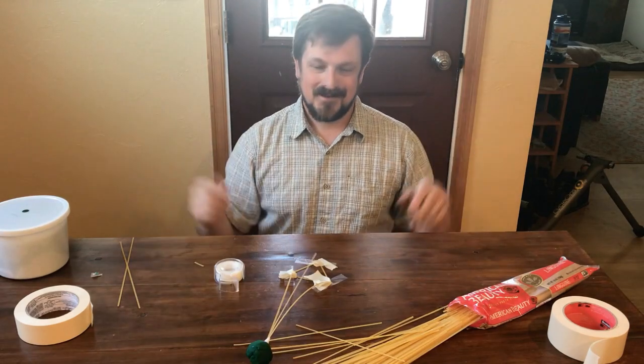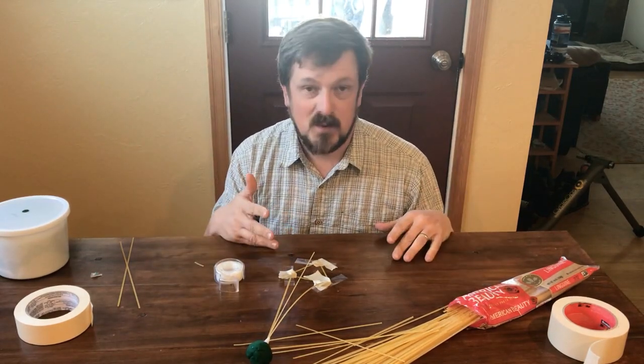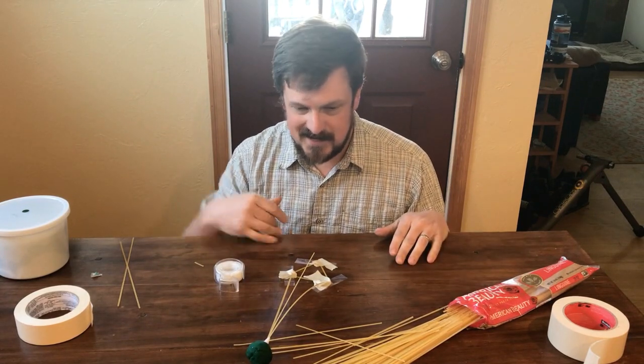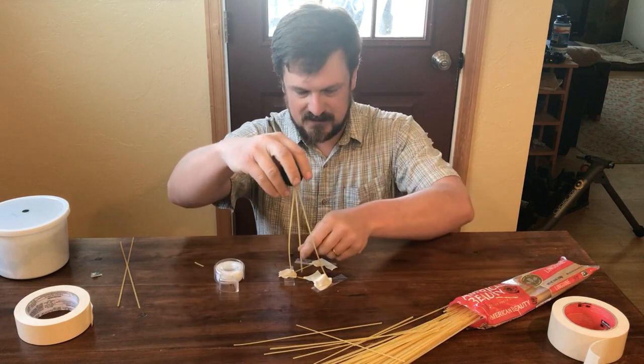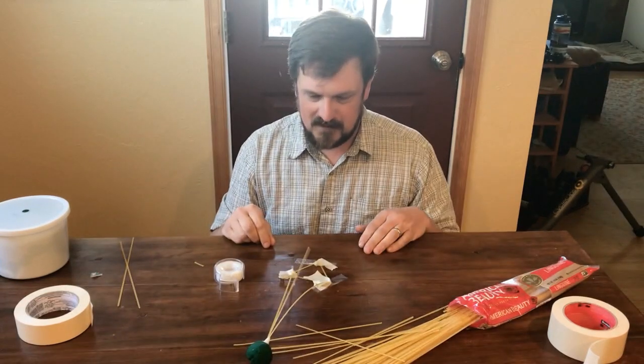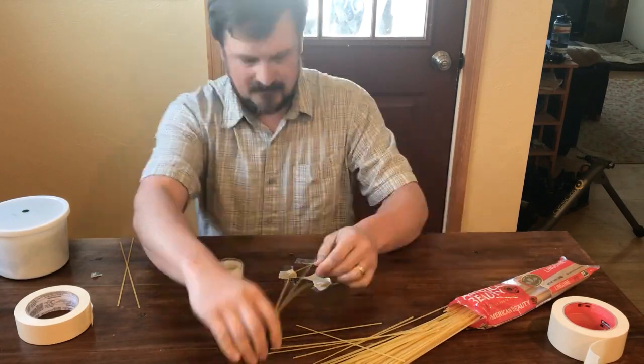Oh man. So that's okay though. If our engineering project, if our tower or bridge doesn't work, we can redesign it. So let's see what happened. It fell over like that. So maybe we need to change our designs. Let's try that.